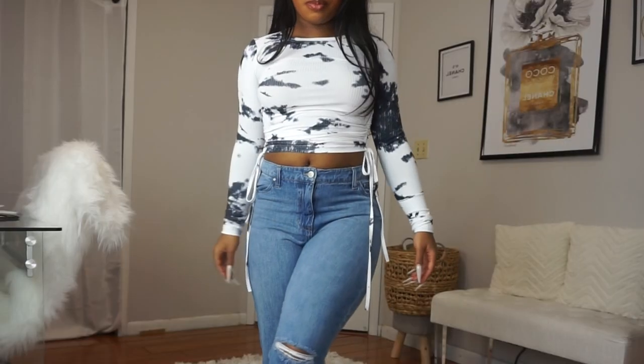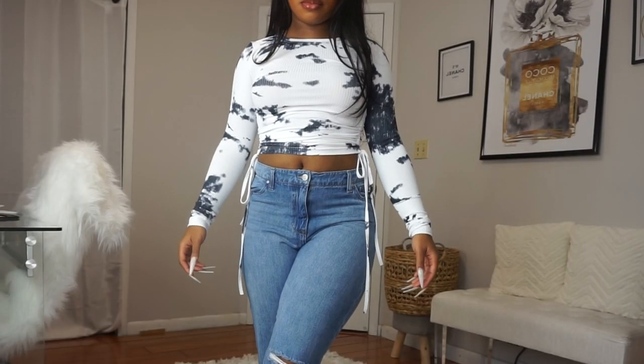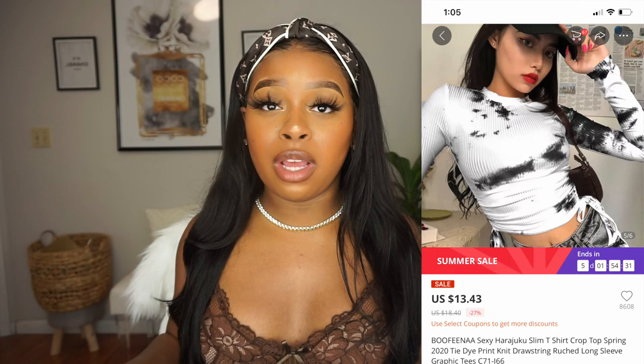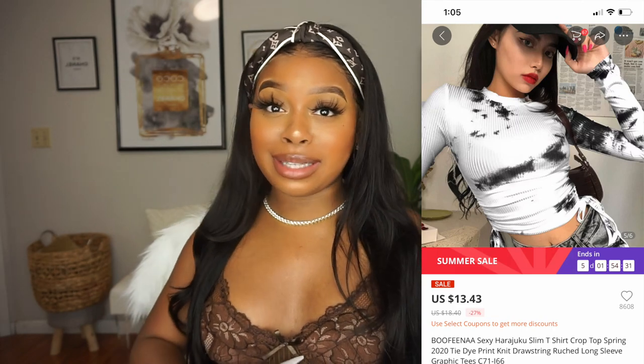First of all, the fit of this shirt is so freaking bomb. It flatters the girls, okay? Anything that accentuates the boobies, your girl gotta get, period. With the ruching on the sides, it does give you the option to make it kind of crop, kind of mid-belly, a 90s mom, 90s babe type of look. This can crop pretty high with the strings.